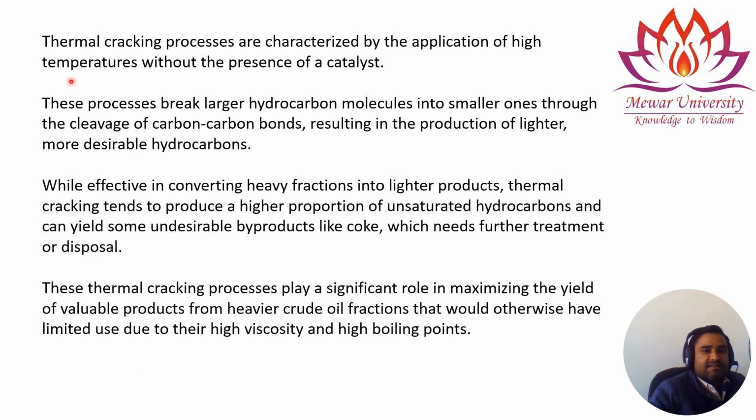Coming to the next slide, thermal cracking processes are characterized by the application of high temperature without the presence of a catalyst. For the heating purpose, a catalyst is not required. These processes break larger hydrocarbon molecules into smaller ones through the cleavage of carbon-carbon bonds. The carbon-carbon bonds are broken due to the high application of heat, resulting in the production of lighter or more desirable hydrocarbons.